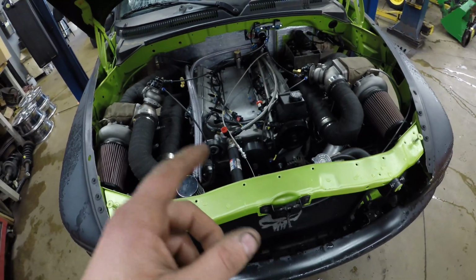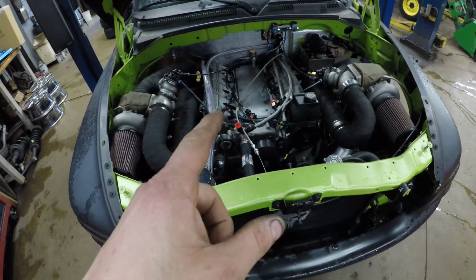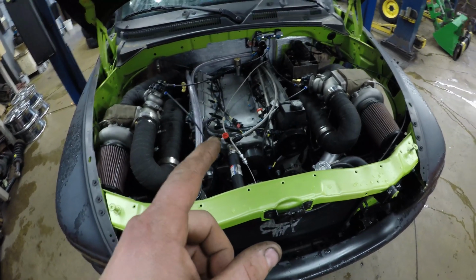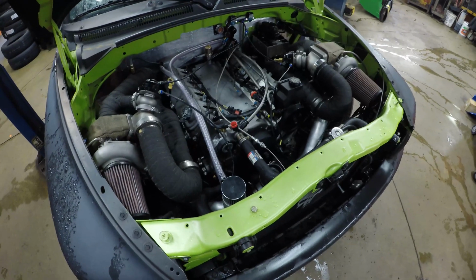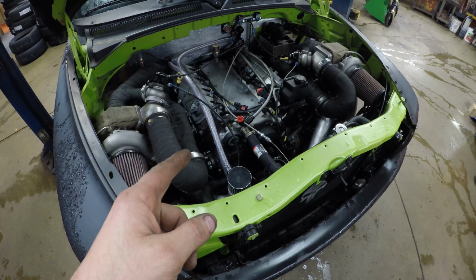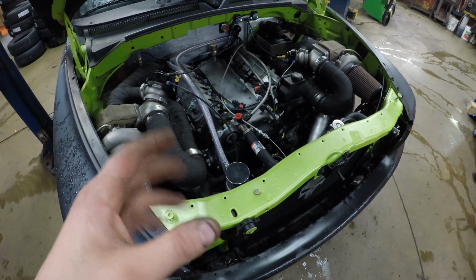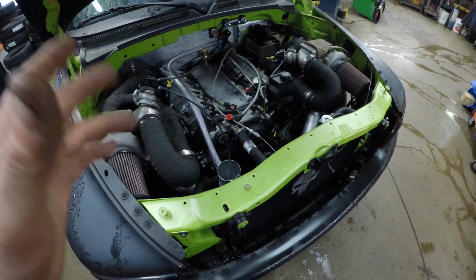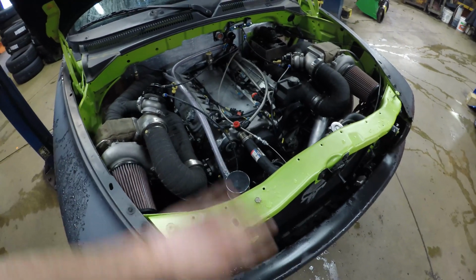Let me think. It has a new oil pump. It has the Hummer H3 oil pan for added clearance. Other than that, it's just your typical Gen 4 5.3. I did pull the rods and pistons out, and I gapped the piston rings to around 27 to 30 thou. So I put those back in. But it is a stock bottom end engine.